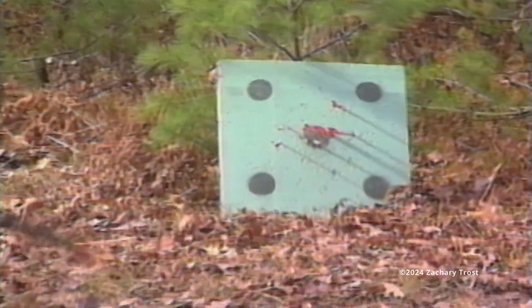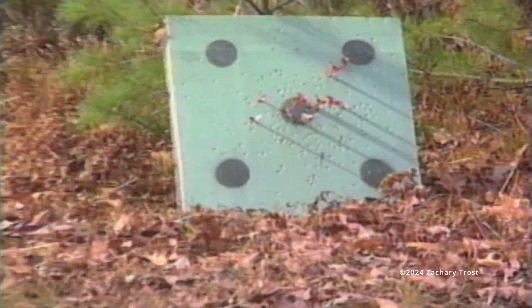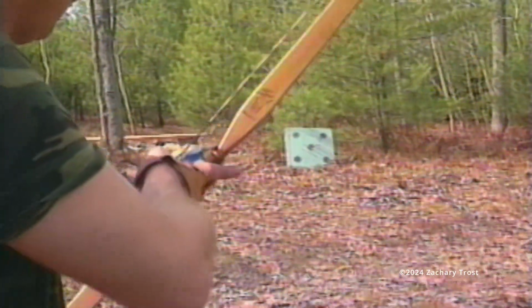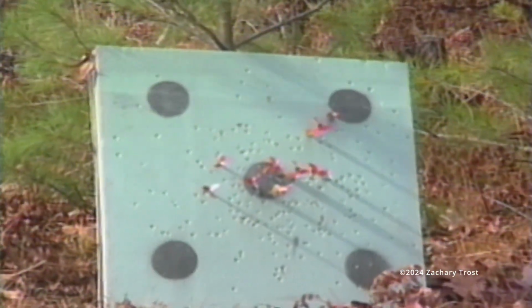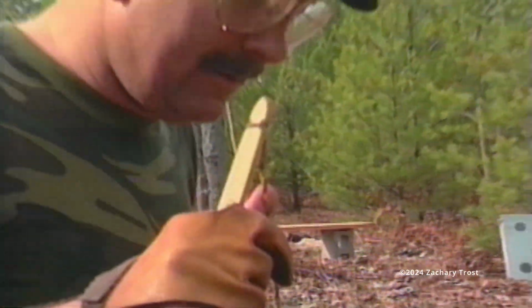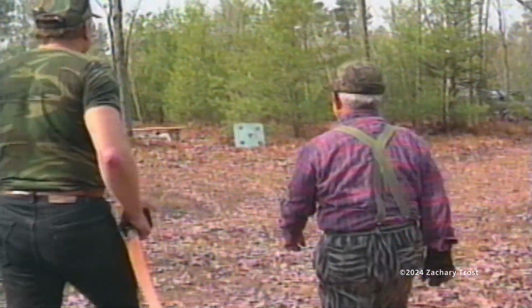Better not miss. Oh, you were lucky. Okay, I'm going to step in and try to get it in the center of that bullseye. Pretty good, Mr. Gleason. What'd you think of that? I got my knot. Not quite.